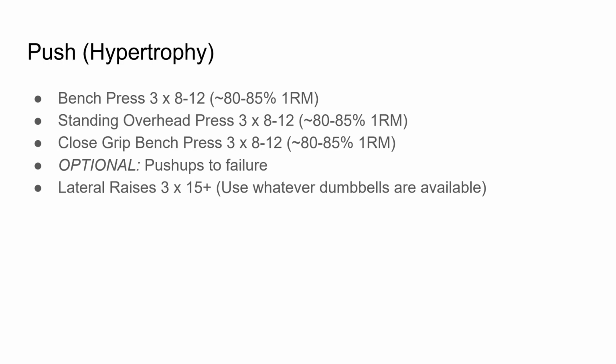So bench press, obviously, it works chest, triceps, and shoulders. And standing overhead press to isolate the shoulders a little better. Close grip bench press to isolate the triceps a little bit better.